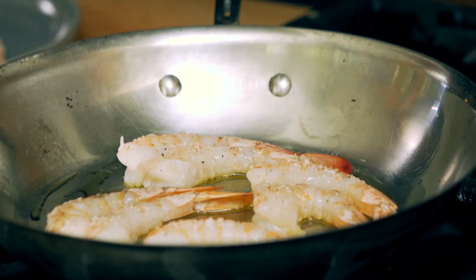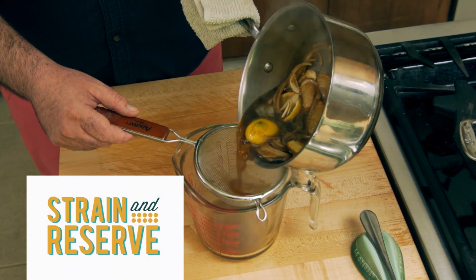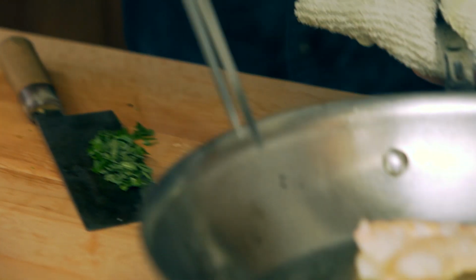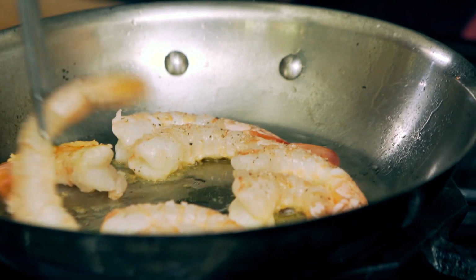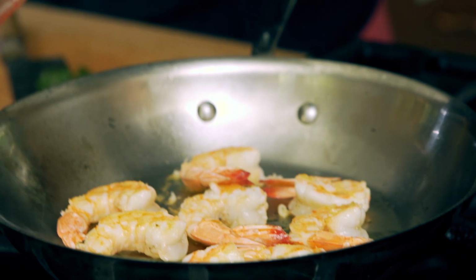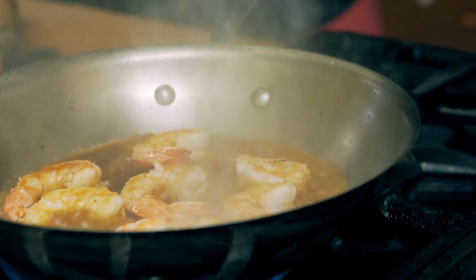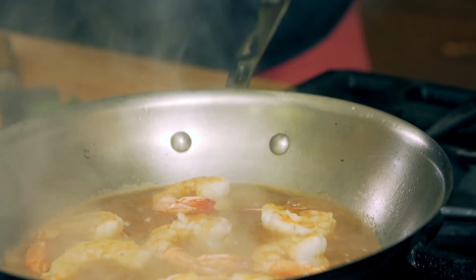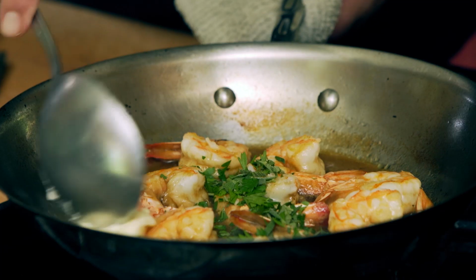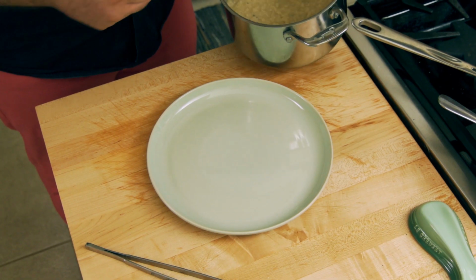As our first side is cooking, we are gonna strain our Worcestershire stock and reserve that for our pan sauce. All right, we're ready to flip these shrimp. We're gonna reduce with about half a cup to 3/4 of a cup of our Worcestershire stock. It's gonna bubble up real good. It's gonna start reducing. We can cut the heat, add our herbs in. We're gonna finish with this garlic butter. That's when we're gonna go back to our rice grits.